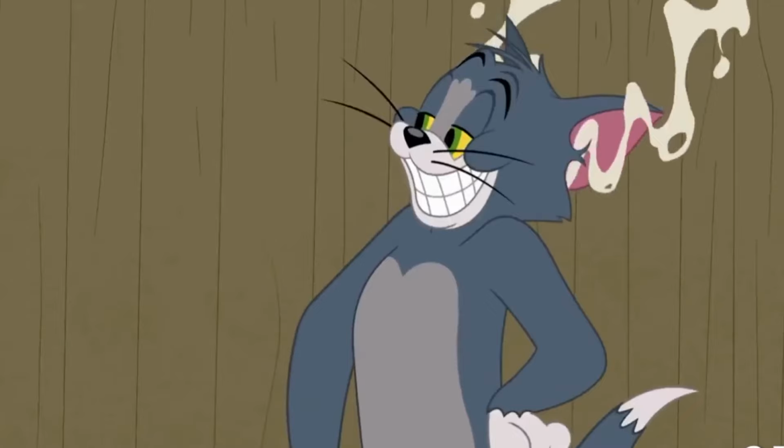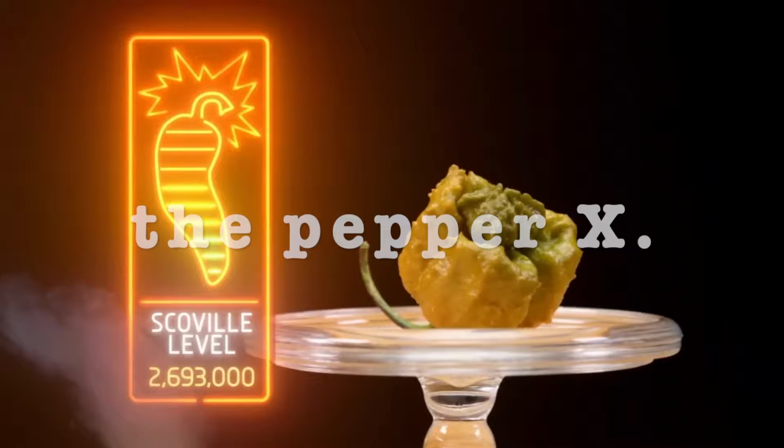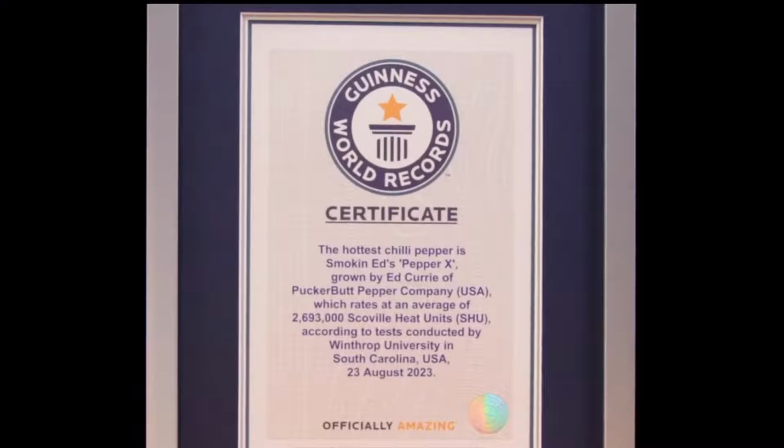Side note, this part about the hottest peppers was supposed to end now, but, fun fact, during the writing of this sketchy text, like yesterday, this Ed Curry dude came up with something 10 years in the making, the pepper X, and then this happened. We've confirmed an average rate of 2,693,000 Scoville heat units. Yeah. It's a new Guinness World Records title for the hottest pepper. So now I guess we have the hottest pepper in the galaxy.